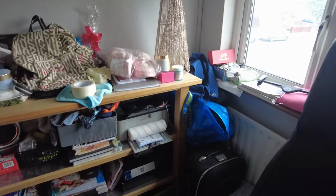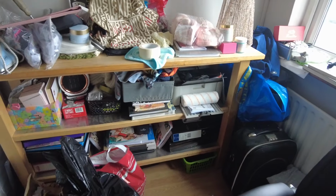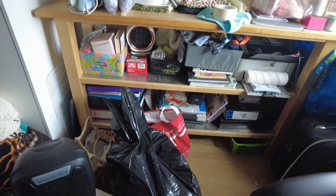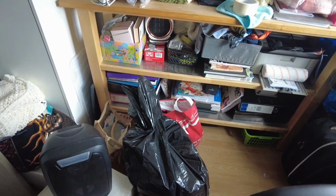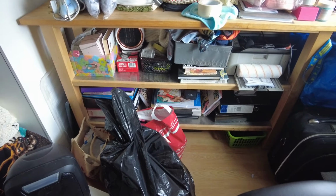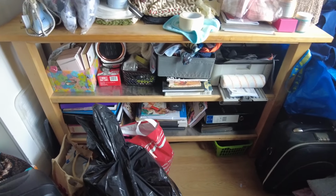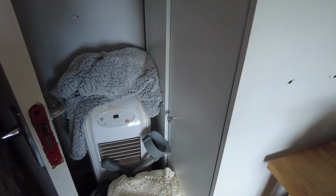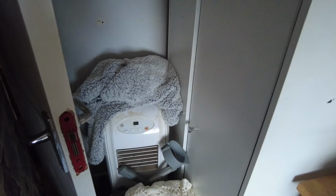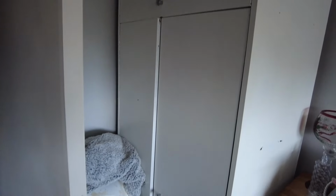Then we've got this unit here. This all needs decluttering. I did start a bag, but yeah, I need to go through it all. As I said, an awful lot of this stuff came down with us when we moved in and is just being left. That is an air conditioning unit and someone's winter top. That's Carl's wardrobe, to which he has absolutely no access.